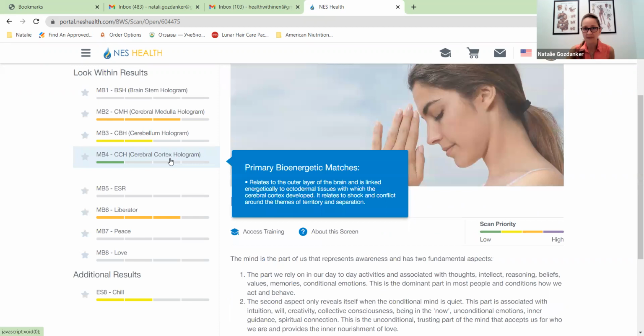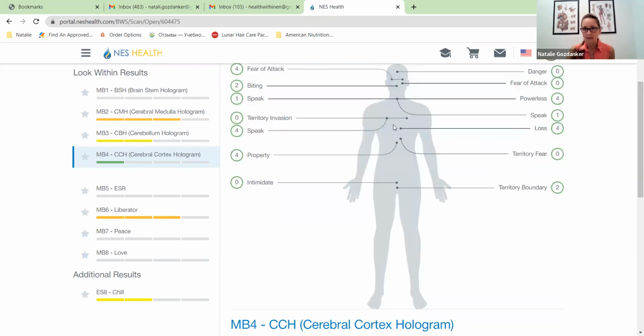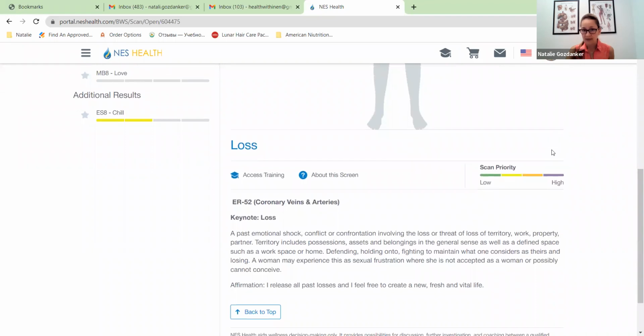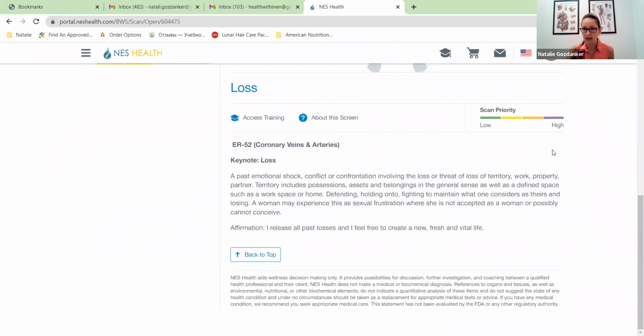So, for example, here in the fourth hologram, some sort of loss, let's look at the loss, just as an example. It affects coronary veins and arteries, and it could be some conflict that happened with a physical loss or threat of losing a territory or work or property or a partner. So I'm sure on a personal level, everyone can resonate with different aspects in their life. And again, it gives you the affirmation and it gives you the anatomical point in the body where you can do some physical work to unblock this blockage.